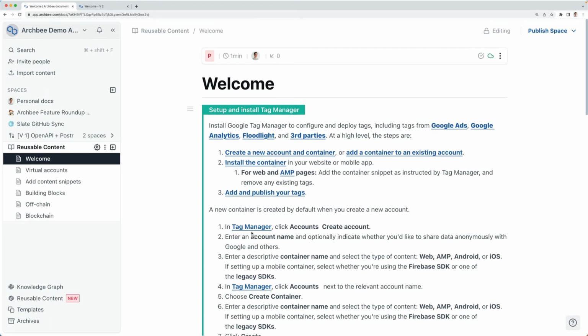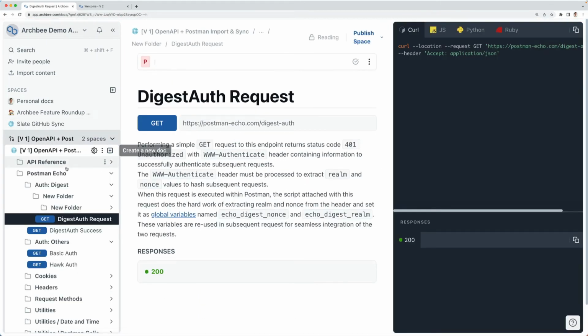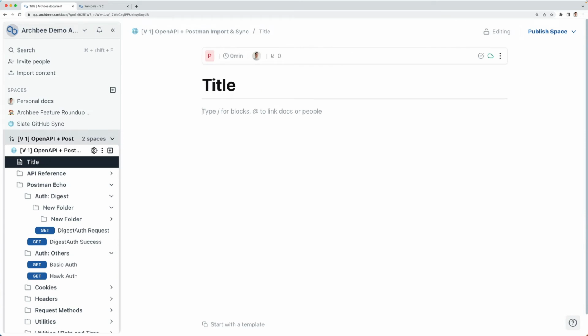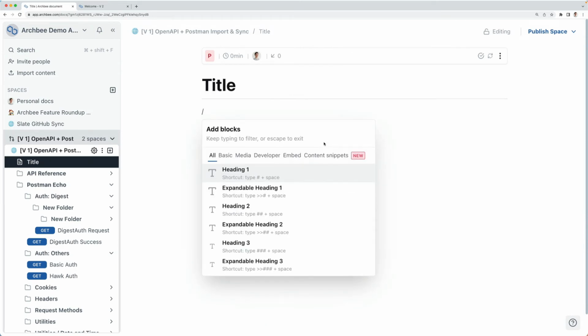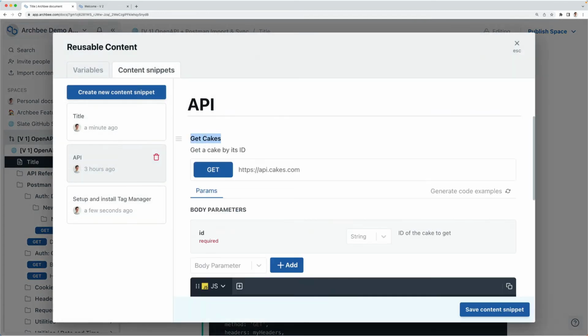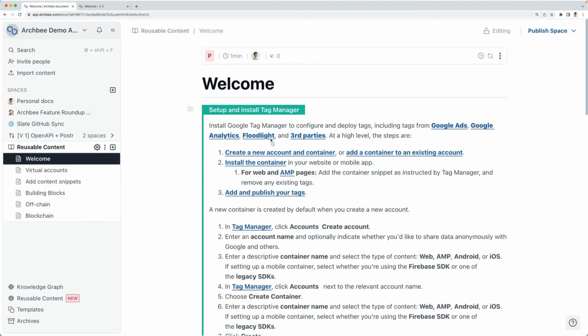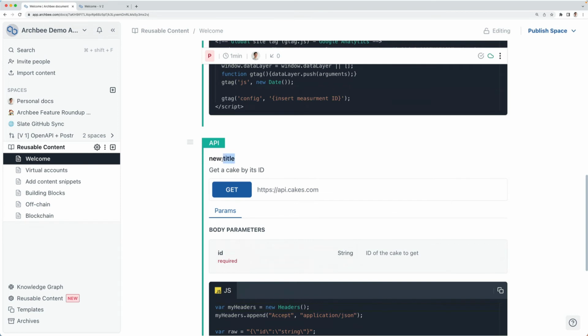The idea is that you have a single source from where you can manage the content, but you use it across other spaces and documents. So if I go to my OpenAPI file over here, just create a new document, title, and let's say I have an API content snippet actually. And here I want to add the API again. Now I have this content snippet in two different documents, but I need to change the title. New title. Save content snippet. Now I have my new title over here, and I scroll down, the new title over here.